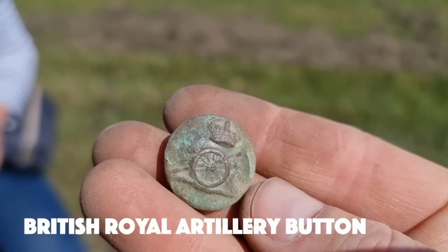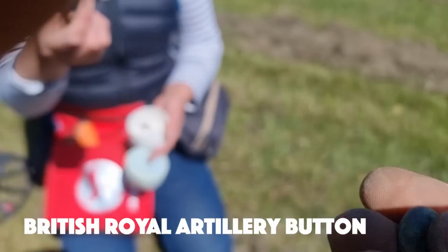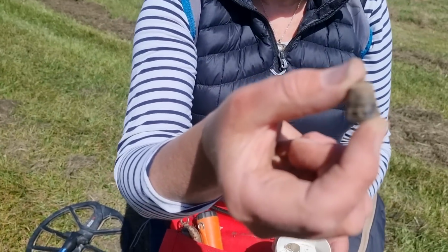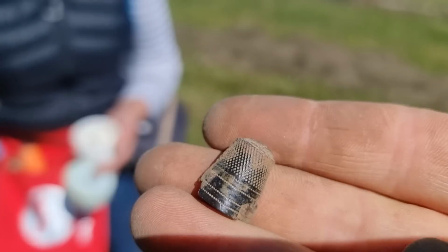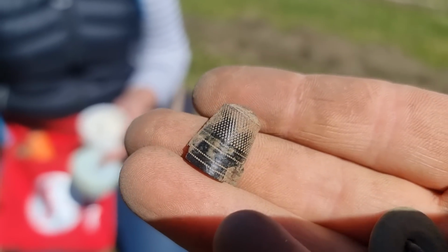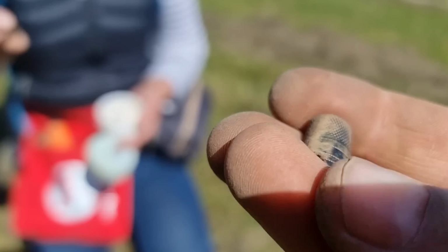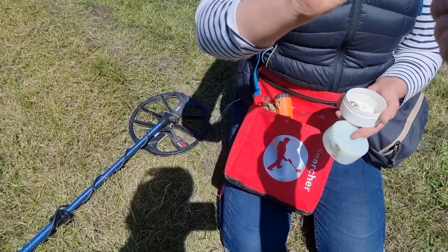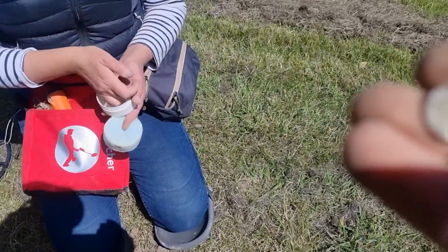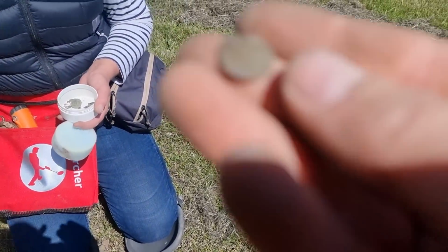Also, part of a little thimble. Oh, isn't that gorgeous? That's adorable. Probably a child's one. I think you're right. And I've got this. I think it's part of a button. Oh yeah, I'm pretty certain it is actually. I hoped it might be a silver coin, but I fear it is a little button. I'll take those two. Thank you.